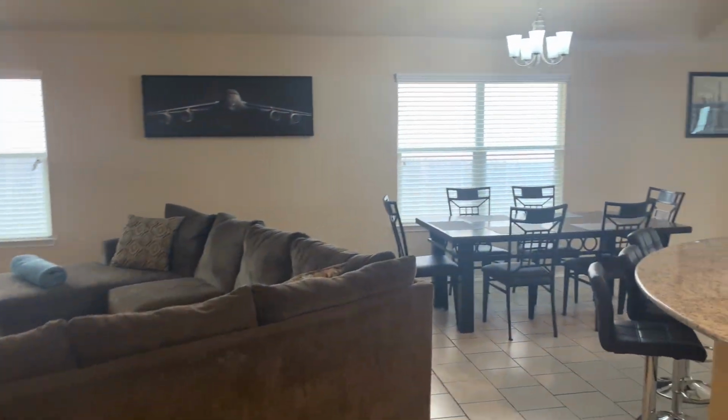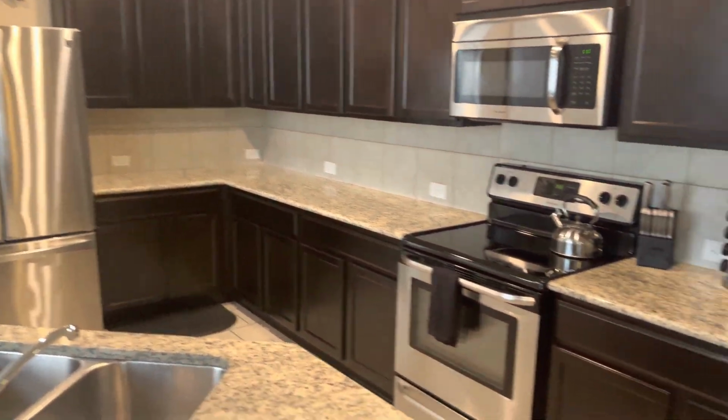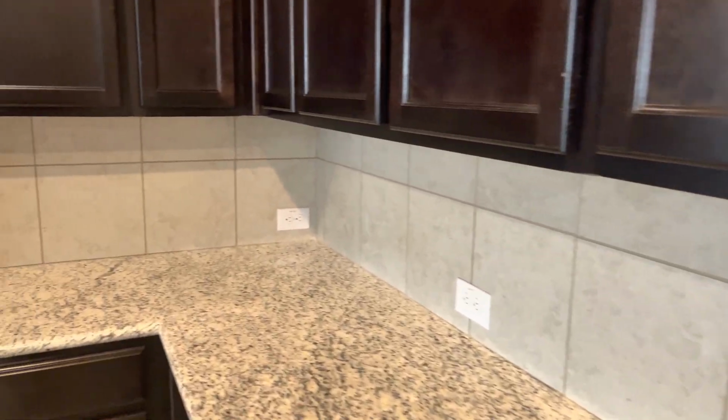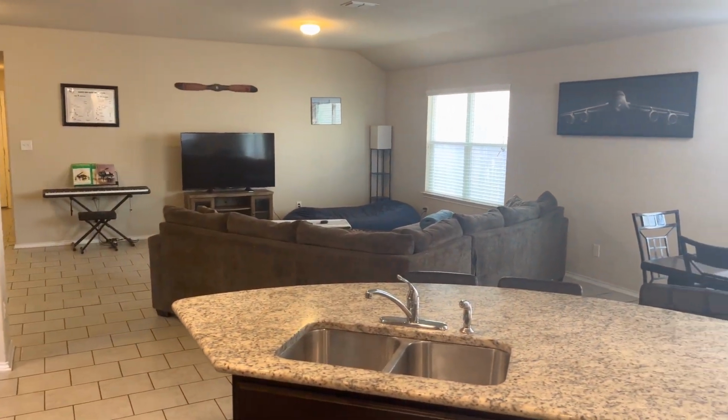We'll walk back this way, and we'll walk back into the kitchen. I'll show you the master room and the backyard. Here it is, guys. Look at this beautiful kitchen. It has a nice backsplash that matches the tile on the floor. A lot of plugs. 30-inch cabinets. And this is what the house looks like from this way, guys.